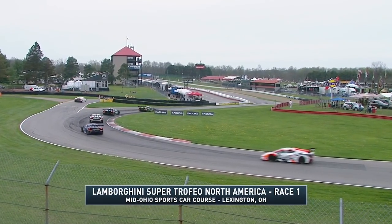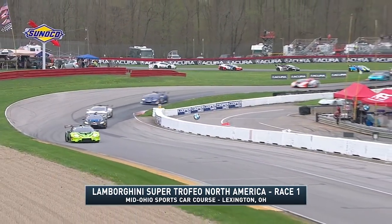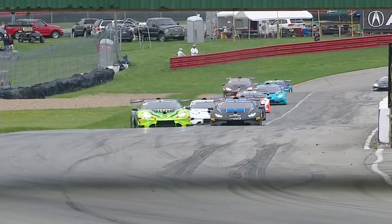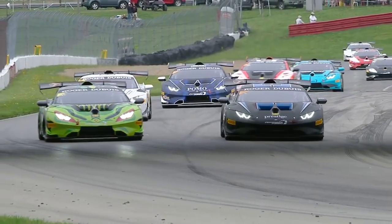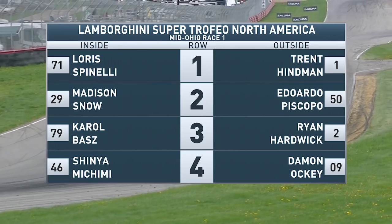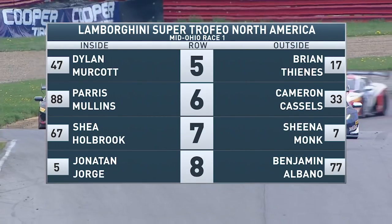Thanks for sticking with us, ladies and gents. The pace car has pulled into the pits, and we are about to get going for round 1 of the Lamborghini Super Trofeo North America from Mid-Ohio. As the drivers start to get themselves into formation, let's find out who starts where. Our pole sitter is Laura Spinelli in the number 71, and alongside him is Jonathan Cicotto in car number 1. Watch out for Madison Snow starting the 29 white Lamborghini from row 2, though, because that guy is always fast.